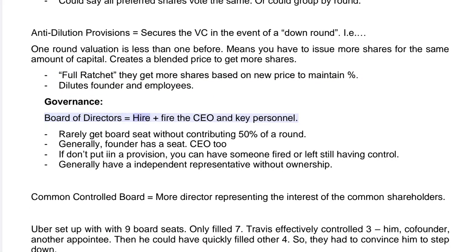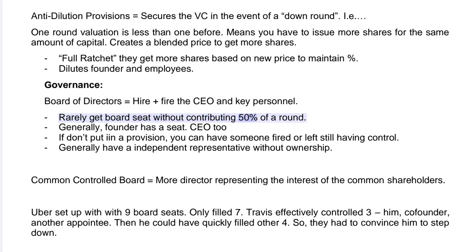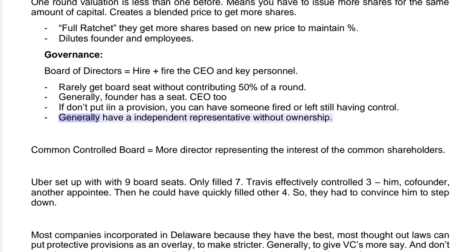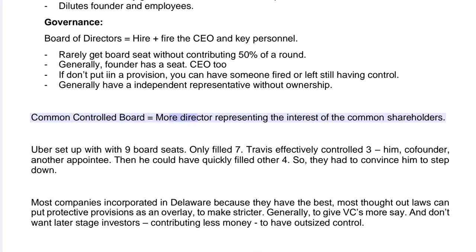Governance. The board of directors can hire and fire the CEO and key personnel. Investors rarely get a board seat without contributing 50% of a round. Generally, the founder has a seat, and the CEO too. If you don't put that in a provision, you can have someone fired or who left still having control. Generally there is an independent representative without ownership. A common-controlled board means more directors representing the interests of the common shareholders.